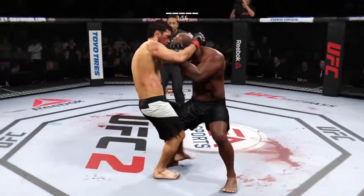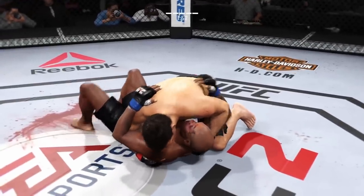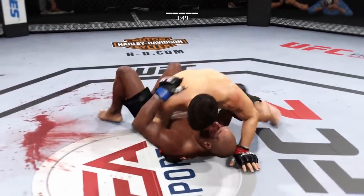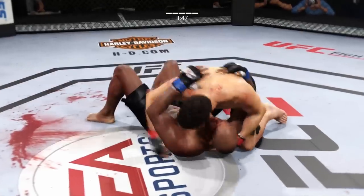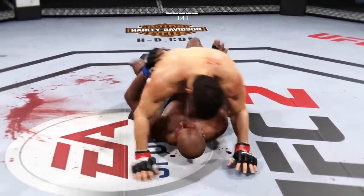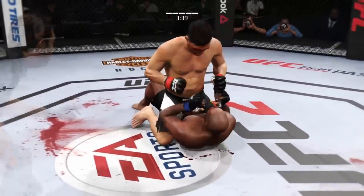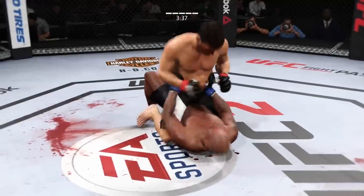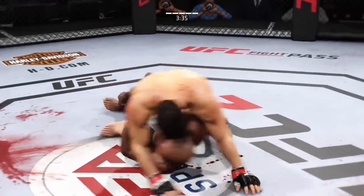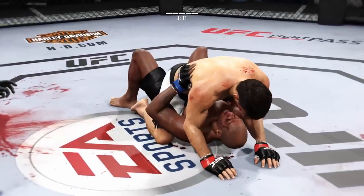Big right hand. Look at this, takedown. Tyson gets caught by the left. Uh-oh. He mounts. Excellent posture here. Found a home for that. He's working from his back now. There he goes. Back to mount again.